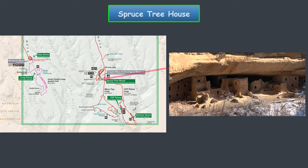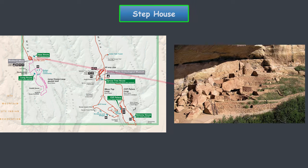The Spruce Tree House, which you also saw in my video. Unfortunately, due to concerns for rock falls, this cliff dwelling is no longer accessible, but you can still view it from the Chapin Mesa Museum, as I did on my visit. Next up is the Step House.